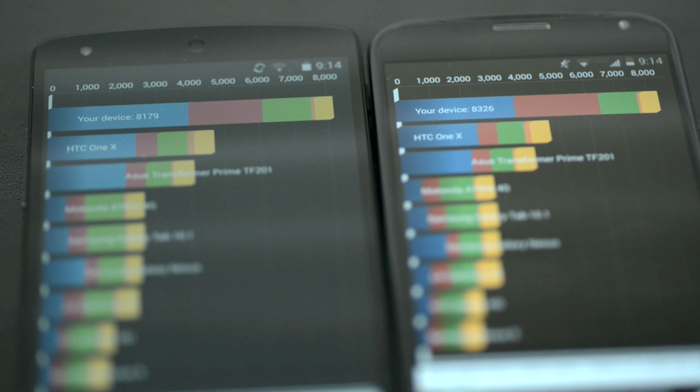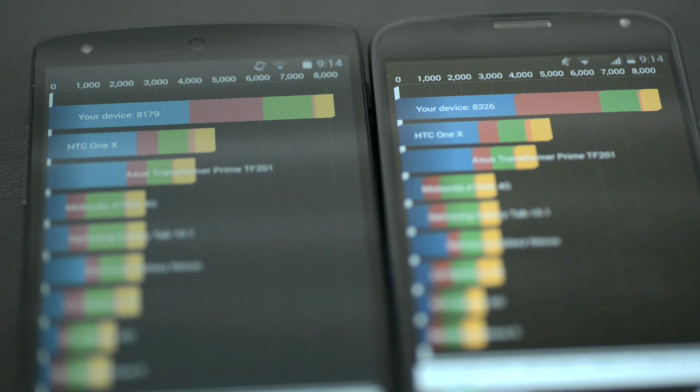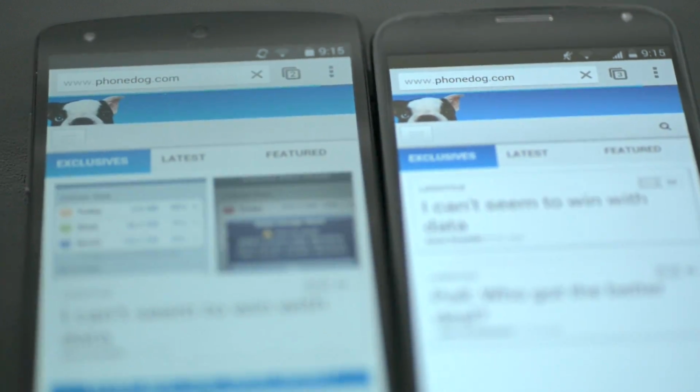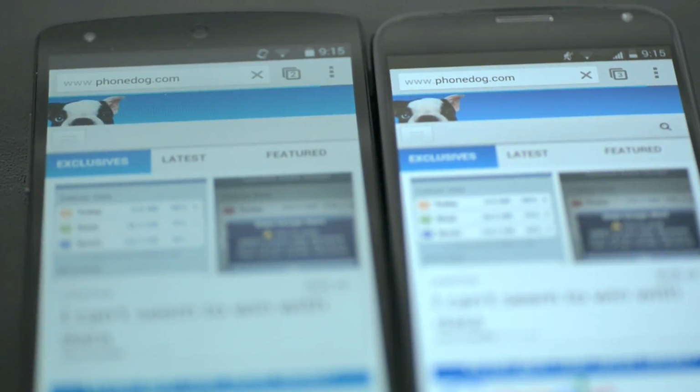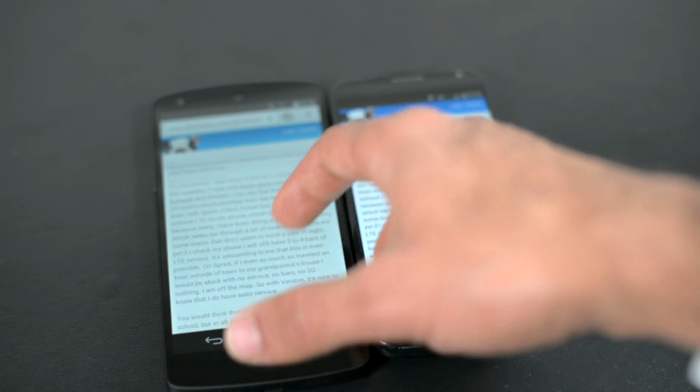It's a smart architecture. The X8 configuration will push this phone just as much as the quad-core Snapdragon inside the Nexus 5. Just to show you the little difference there is, we'll load up PhoneDog.com, a pretty heavy mobile site it is, on these two devices running on the same Wi-Fi network with similar load times, and maybe you'll have a smoother experience on the Nexus 5, but not by much.